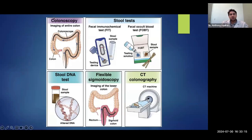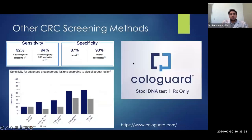And this cartoon just kind of depicts all the different types of tests, okay? So colonoscopy is the entire length. It is the gold standard. The stool tests are send-out tests, and the flexible sigmoidoscopy is just the lower. So this is some of the data on Cologuard. This is probably our best stool-based test.